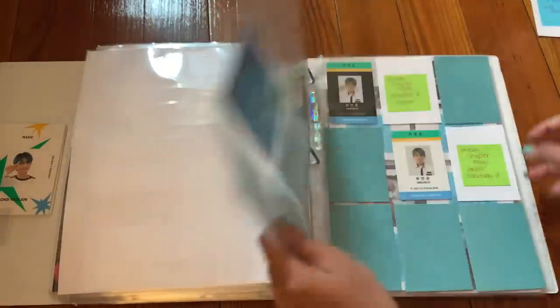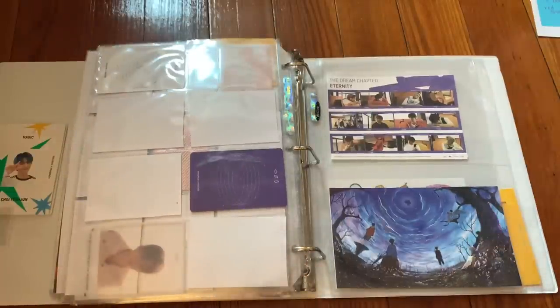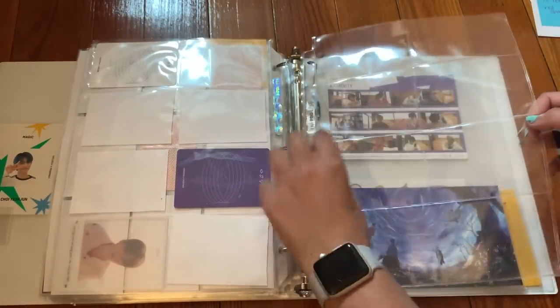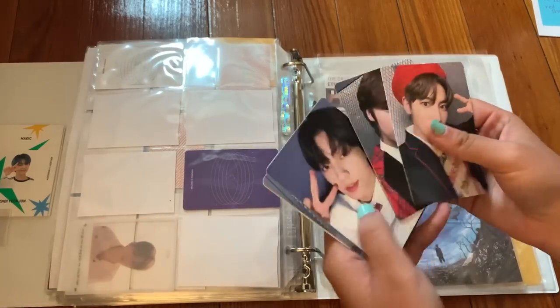And then we have TXT. So for TXT, I just have the Lightstick cards because obviously I bought their Lightstick. I got it gifted to me for my birthday. Excuse me. So let's put those away. So we have it. Oh my god, this binder's breaking at the seams. Oh my god. Is this the right way? Okay, perfect.